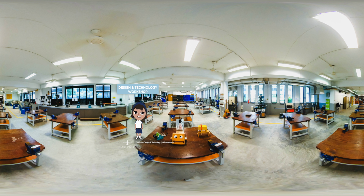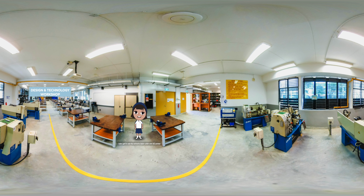This is the design and technology workshop. We have another one for upper secondary over at the next block. In DNT, students conduct research to identify a real-world problem. My favorite part is ideating creative solutions to the problems we come up with. The students then prototype their design in the workshop using different materials like wood, plastic, and metal. I also get to use the school's laser cutter and 3D printer as I build my prototype.